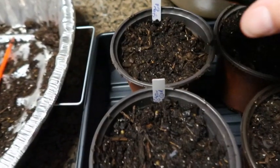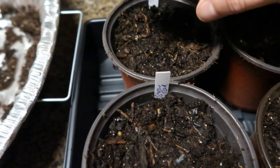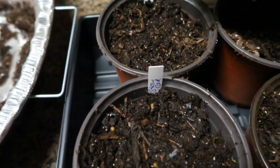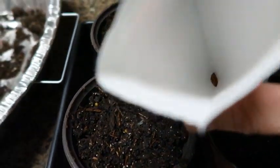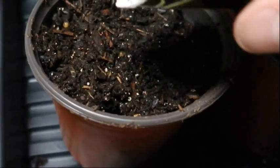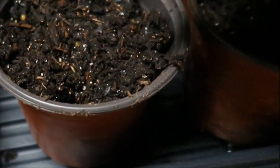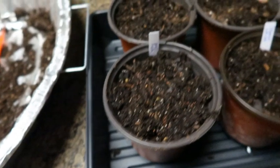All right, we're gonna surface sow some of these. These are little bitty, literally super microscopic seeds right here. And I'm just sprinkling them on top. There's not a whole lot in the packet, as you can see, so I'm trying not to waste them. I want them evenly kind of spread out to see if I can get some good growth on here. And I know that I can thin these out. So there's that.